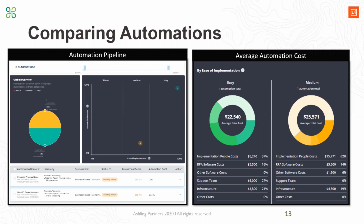After the implementation of these processes has been performed, there are additional dashboards, such as the one on the right, for the average automation cost, as well as the ability to evaluate those processes and make sure that they're meeting expectations. Just like an employee, if they're not working or not performing their duties, if automation in this case is not continuing to meet expectations, then some of those should be decommissioned, and this helps with that visibility as well.